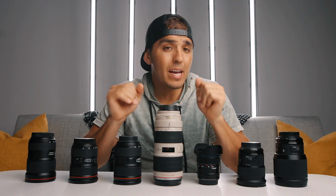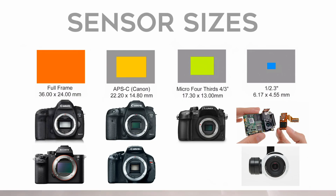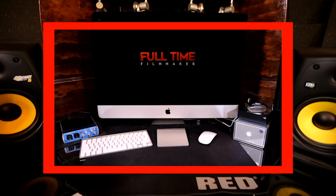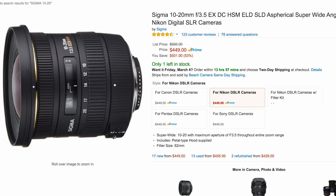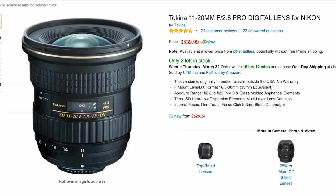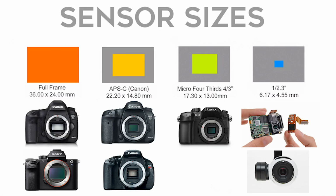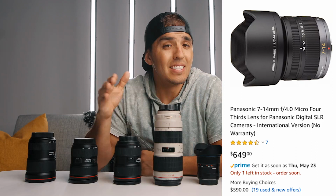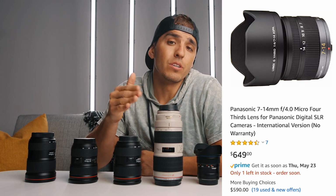And as I mentioned in the buying a camera video, if you don't buy a full frame sensor camera, you need to be aware that your crop sensor camera is going to change your field of view. So for example, if you buy an APS-C sensor camera like the Canon 80D, I'd recommend getting a Sigma 10-20 or a Tokina 11-20, as those focal lengths will equal out to be about 16 to 35 when you times it by the 1.6 crop factor. And if you're on a micro four thirds camera like a Panasonic GH5, you'll need to look into a lens like a 7-14, as micro four thirds sensors have a 2 times crop, so that would put your 7-14 at about a 14-28.